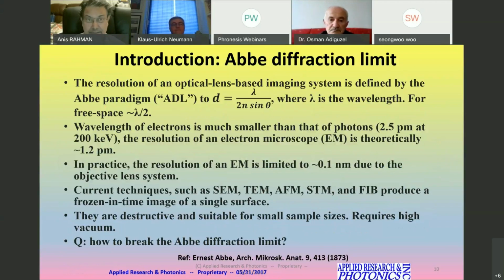The question is how we see that. So one thing is, electron microscopes work for atomic resolution imaging because the electron wavelengths are in picometers. So we are able to see, within the diffraction limit, or Abbe diffraction limit, the lattice without the diffraction distortion.